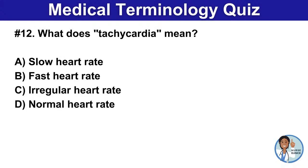Number 12. This is easy. What does tachycardia mean? Slow heart rate, fast heart rate, irregular heart rate, or normal heart rate?